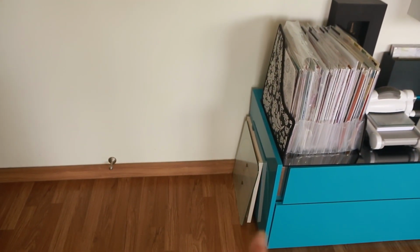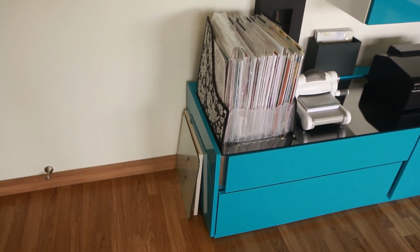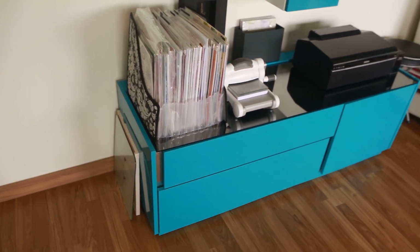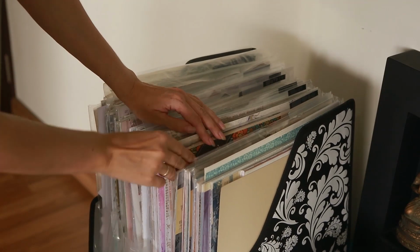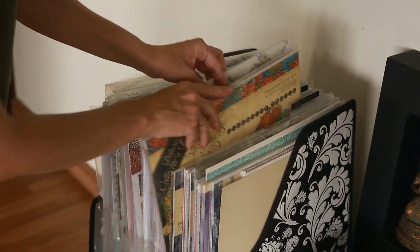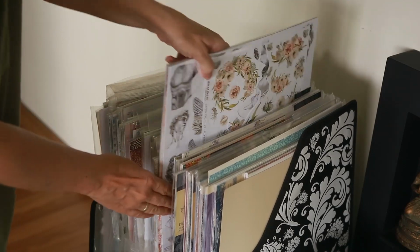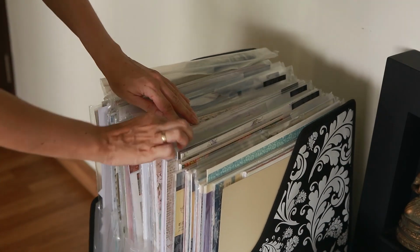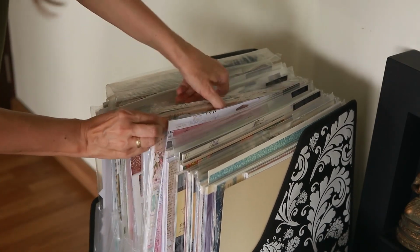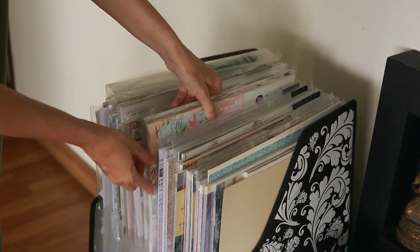This is my scoreboard and glass mat. There are my paper pads, 12 by 12 paper pads, my die cutting machine, and printer for printing my photos. I really like my scrapbook paper, and I want to work with paper pads. But I don't have enough time for all my paper collection.